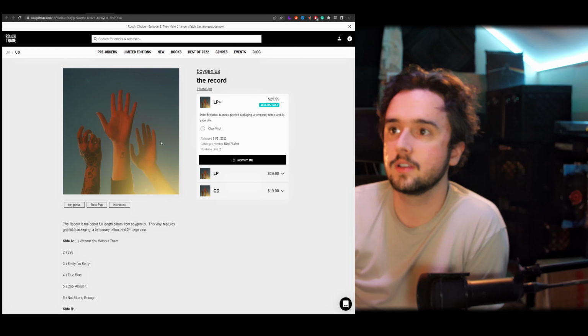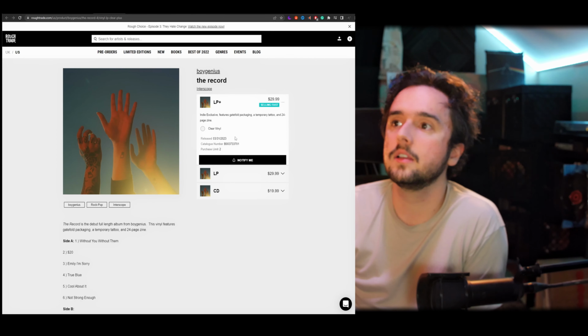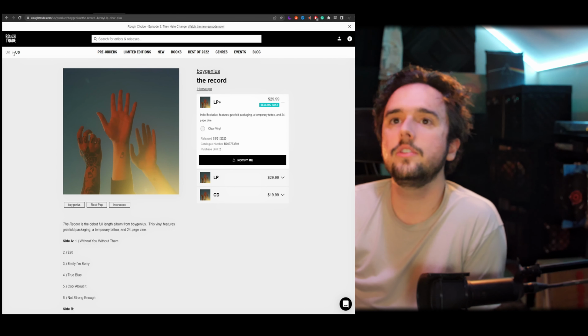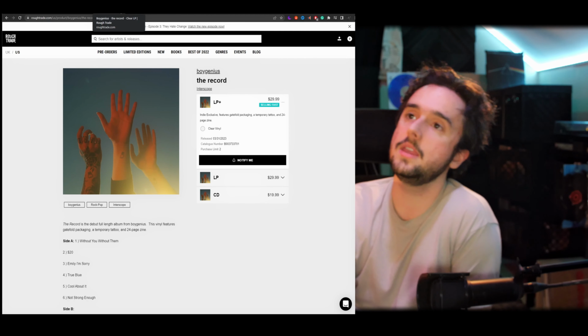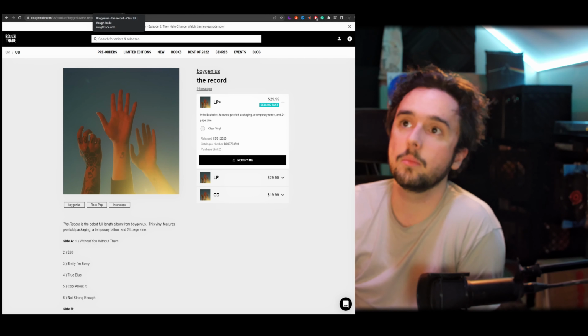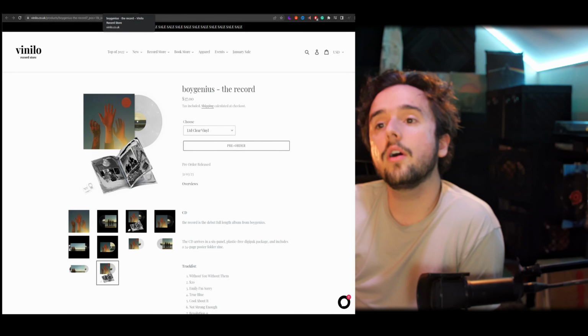They also have Rough Trade, which popped up right around the same time. The clear sold out. Says US. Yeah, this is the US store. I was able to snag this before it sold out. Thankfully, it looks like the clear is going to be an indie exclusive, which is awesome. Because there's another store in UK that's also getting clear.